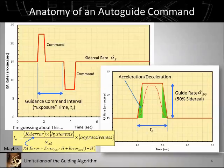And sometimes you try to compensate for that error by saying, instead of just giving me this instantaneous view of the error, let me also consider the history. Perhaps it's the average of the last 10 measurements of right ascension error. And that's what hysteresis is doing. It's allowing us to factor in some of that past history. So, for example, if I had a hysteresis of 50%, then I would take the error that I measure right now and multiply that times 0.5, and then add that to, perhaps, the average of the past 10 measured right ascension errors multiplied by 0.5. And so that's a way that we can soften the blow, if you will, of the instantaneous error measurement and try to smooth out. It has an effect of smoothing out the command so that we're not rapidly jumping back and forth and giving commands to the mount.